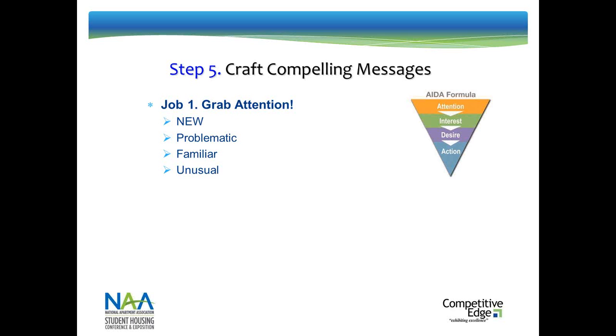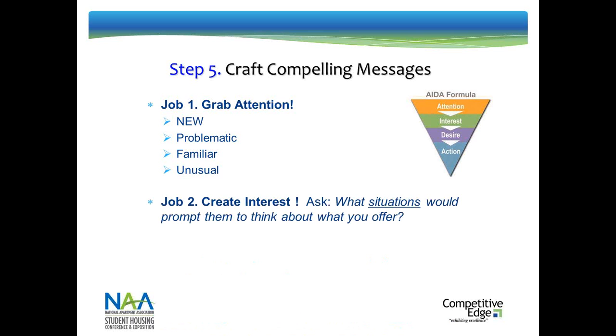If you sent me an email that said NAA, tired of trying to integrate 7 different software solutions to get one outcome, I'm telling you, if that problem is relevant to me, I'm reading your email. If it's familiar, I'm going to read it. If it's unusual, I'm going to read it. So what I would ask you to do to come up with your hook is to get with your sales and your product team and your marketing staff and ask what situations would prompt someone to think about what we offer. And then I integrate those situations into my pre-show marketing.